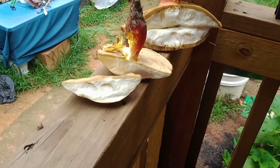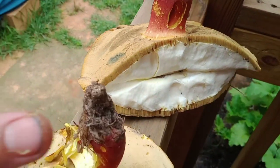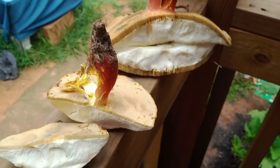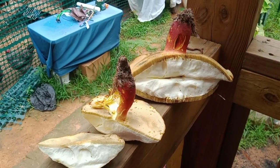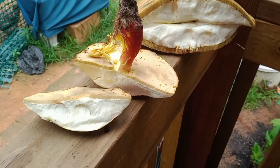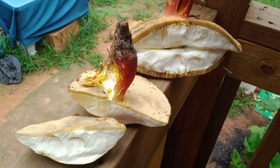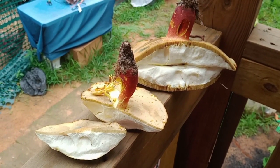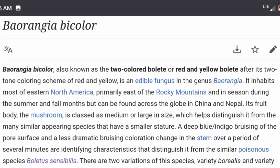I mean, look at that. Look at these mushrooms. Look at how much food I would get. Look at my fingernails. I've been playing in the dirt. I'm always playing in the dirt. I would get many meals out of these two mushrooms, but I am not willing to take a chance, so I'm not going to eat it. But what I am going to do is dehydrate it and see if I can set it on fire.